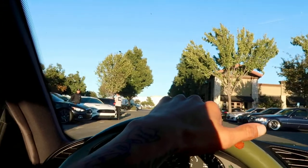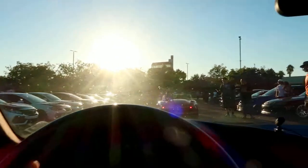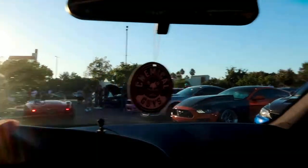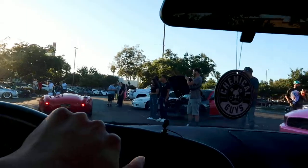Sorry guys, I just pulled up to a car meet. Damn, I can barely see anything, but there's a lot of fucking cars here. A lot of them. You guys saw this one last time over there, the Alameda. It's Ray's car right there.